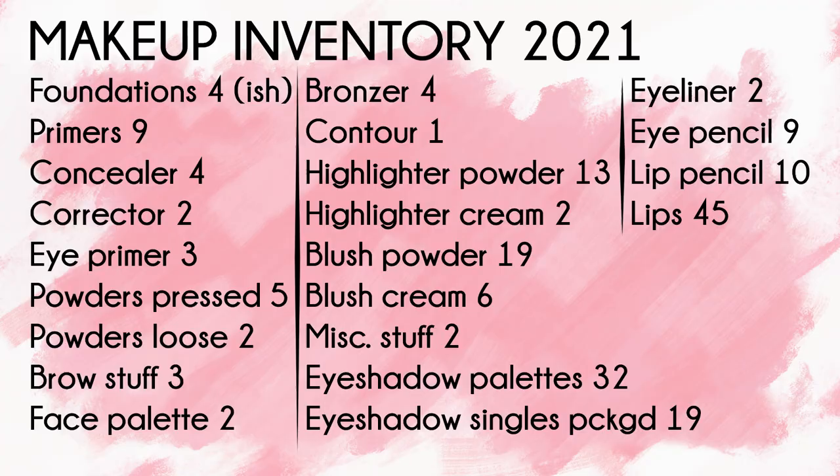I will put in an image with the actual inventory numbers because I probably forgot something or missed something, and it's just for accountability. I hope you guys enjoyed the tour and the inventory.